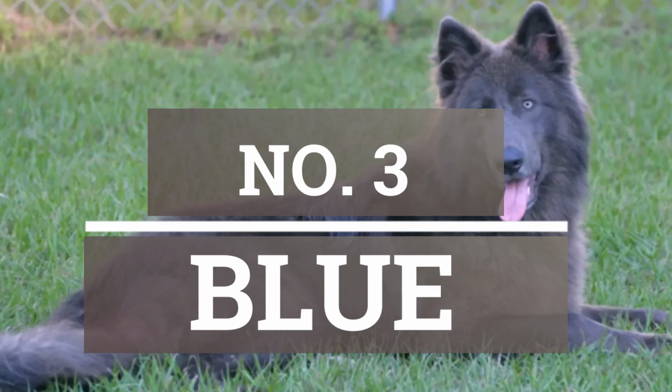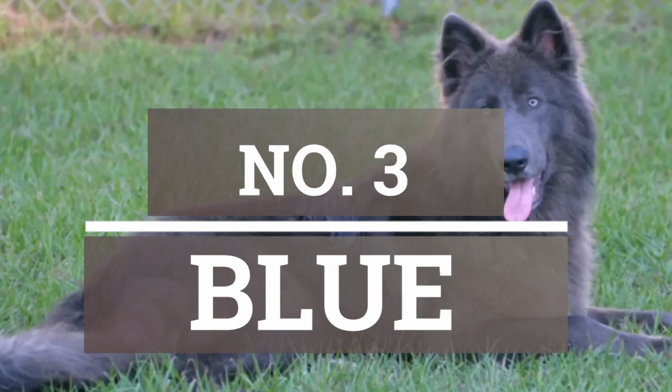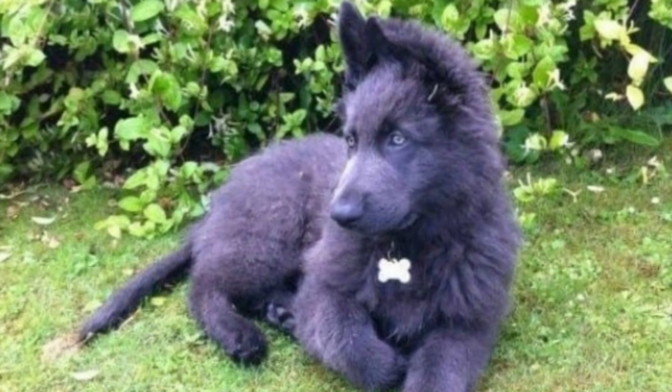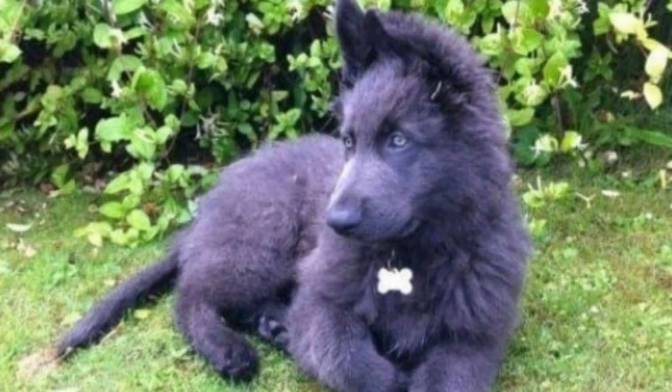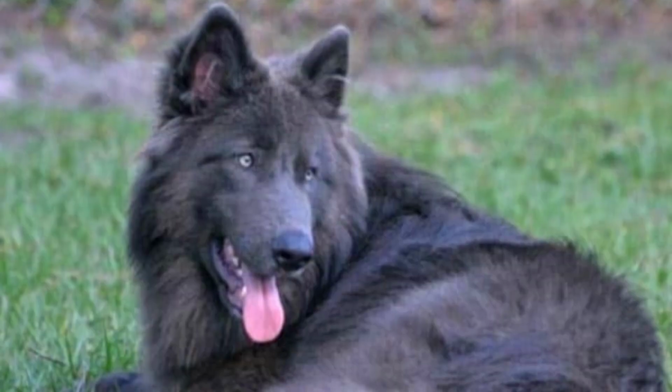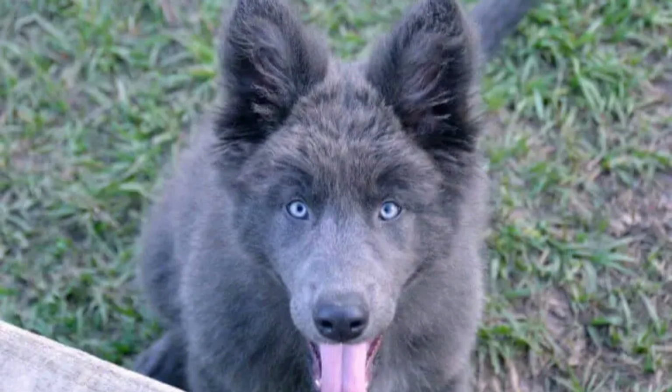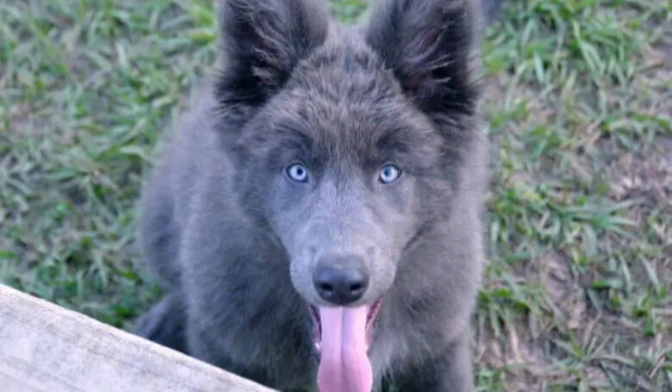Number 3. Blue. The blue color is a dilute form of black. It is characterized by a gray or blue coat with tan markings. This rare color makes the German Shepherd look more terrifying than ever.